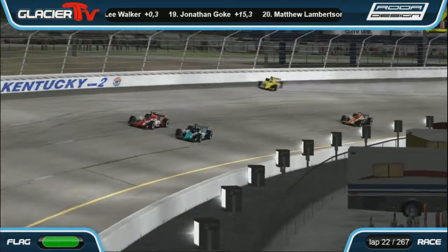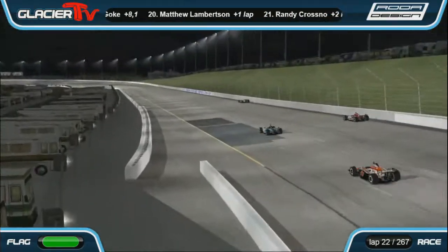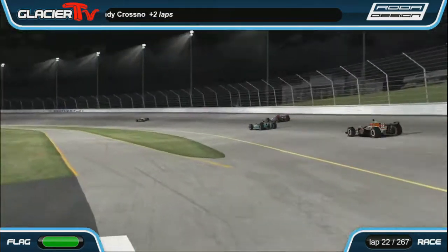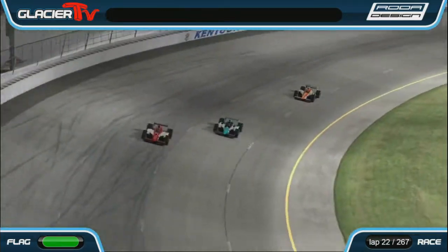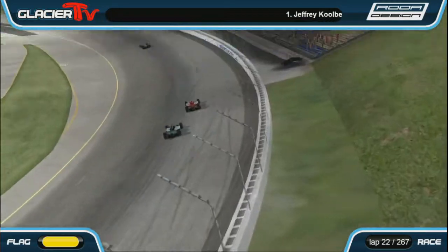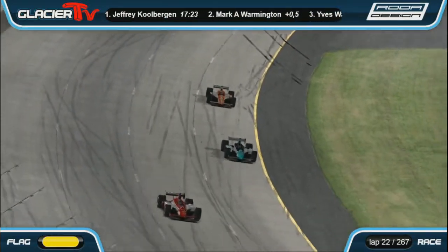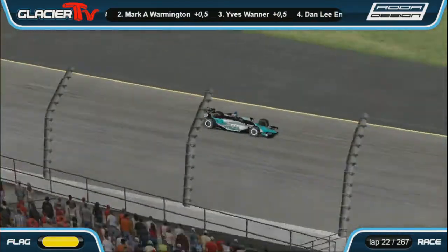Yves Warner is now on a charge, but you see Mark Warmington there using the high line. He's having to get completely out of the throttle there. Cold tyres this early on in the run, you don't always want to be down there in lane number 1. So Yves Warner got himself a second position and had to relinquish it, as we're back under caution with Jonathan Goat spinning. Philip Lambert into the wall.